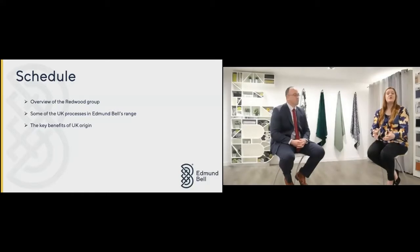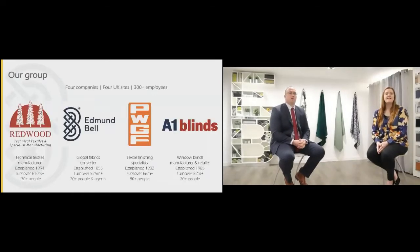So let's take a little look at the Redwood Group. As you may have heard in some previous sessions today, in 2008 Edmund Bell was bought by the Athertons, who are the current owners. They had previously set up Redwood Company, and the group is now named after Redwood. So there are 4 of us within that group.